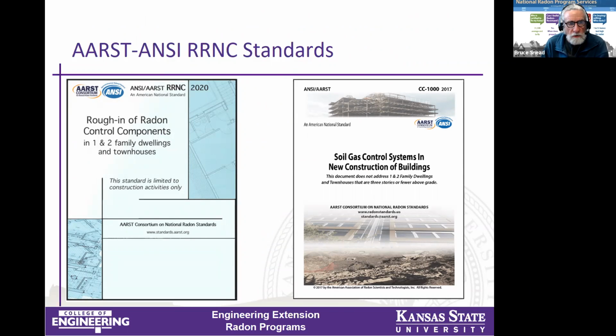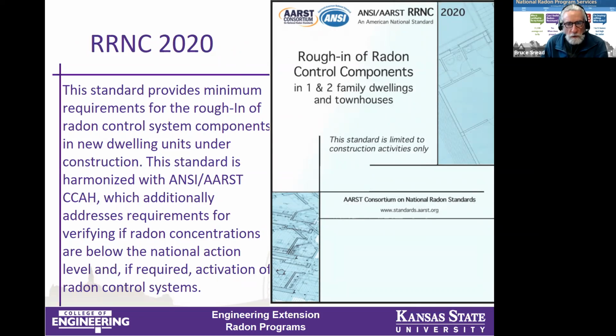There are two AARST, ANSI, American Association of Radon Scientists and Technologists, American National Standards Institute, RRNC standards. One of them, rough-in of radon components, RRNC 2020, is a code version of the standard. And soil gas control systems of new construction and buildings, CC 1000, is a standard version. The reason there's two is to serve the purpose of code adoption. RRNC 2020 was written and configured so that it was in code suitable language, which was one of the major problems with RRNC 2.0, the previous version of this standard. And so that's why this standard is available, to try and be more code friendly in terms of requiring rough-in.